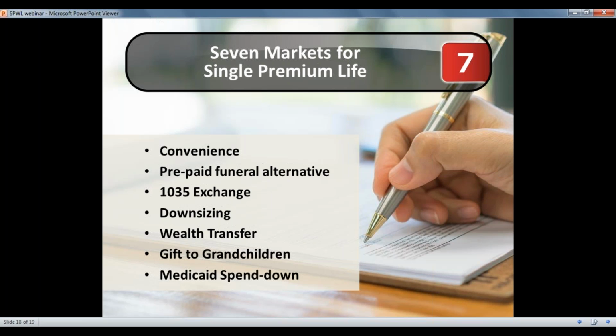We could also look at this in a 1035 exchange policy. If your client has an older permanent policy that's just not performing as expected, or maybe has served its purpose and they don't need that same sort of product anymore. Maybe your clients are downsizing. They've sold a home and purchased a smaller one. They have some extra money. That dovetails right into a wealth transfer situation where they have funds that they don't need to live on in retirement. And again, it doesn't have to be a 6-figure fund. It could be a 5-figure number that's earning next to nothing in their local bank. They could be looking to give gifts to their grandchildren, or in some states they could be looking to use this to help with the Medicaid spend down scenario. So those are the 7 markets right there.